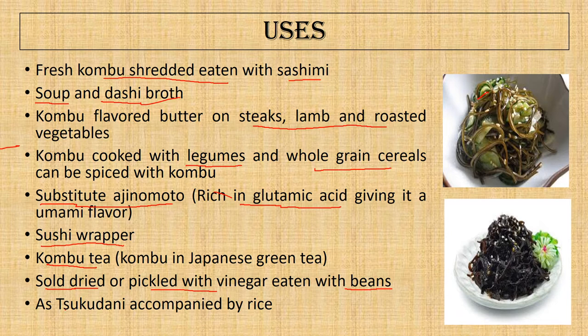cooked kombu can be used as a side dish for rice. This is the tsukudani that I have been talking about. This tsukudani is a very good side dish with steamed rice.